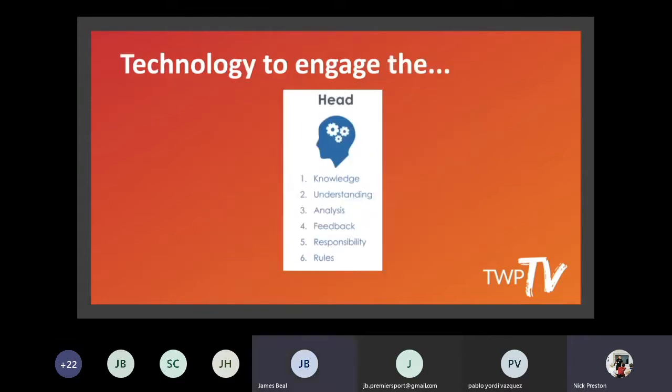So I do, and it's going to be really awkward silence if we don't get involved. I do need you guys now to get involved. So these are what we need to be teaching through the head.